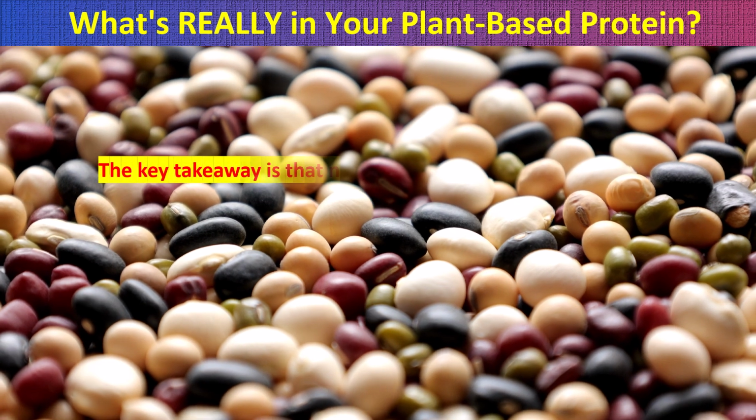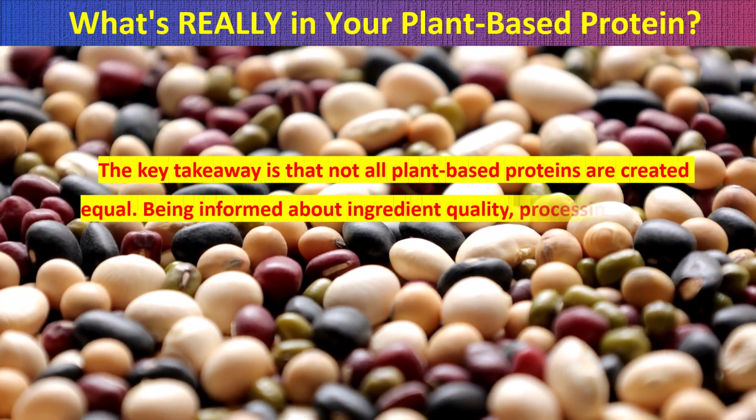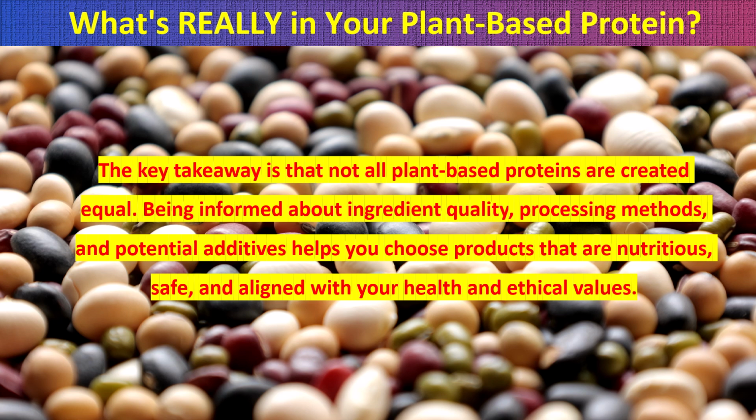The key takeaway is that not all plant-based proteins are created equal. Being informed about ingredient quality, processing methods, and potential additives helps you choose products that are nutritious, safe, and aligned with your health and ethical values.